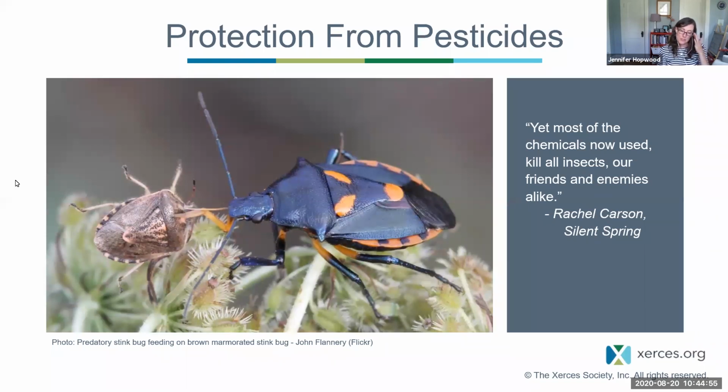All right, lastly, if you've got a place for these guys to live, it's important to protect it from pesticides. And that's really important because a lot of our chemicals, in particular insecticides, can be broad spectrum. So they target not only pests, but beneficial insects. And the consequences of killing off a bunch of beneficial insects can be long lasting.